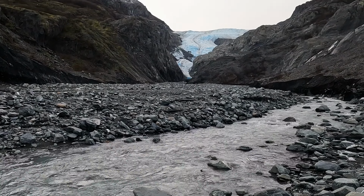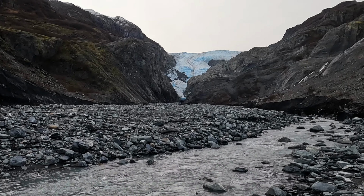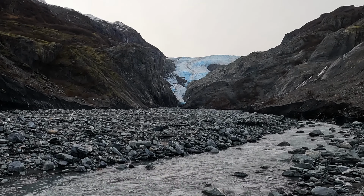Anyway, I'm here on the outlook, looking up at Exit Glacier. Definitely excited to do the Harding Icefield trail soon. At least part of it. Depends on how icy it is, but the cool thing is to get up over that glacier, see the massive ice field beyond it, get a big view. That looks awesome.